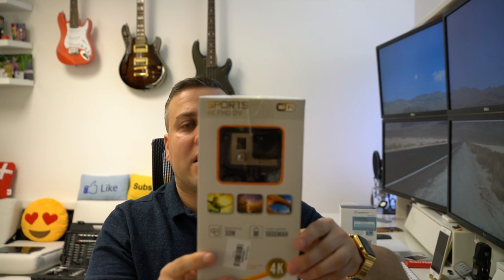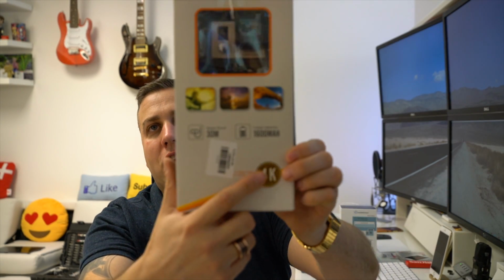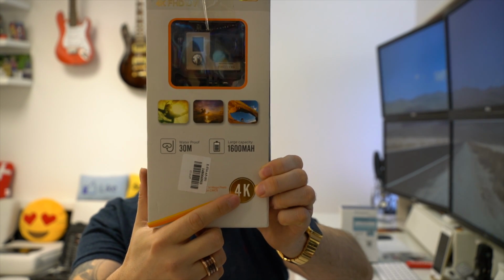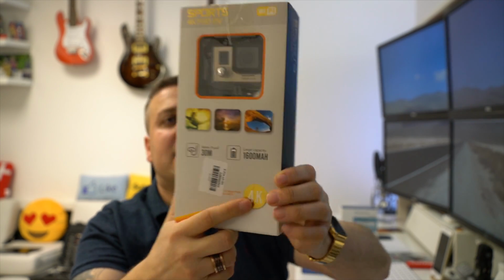Now this I bought to record my fishing with, and the reason I went with this one is because it's got a fantastic price point, and unlike a lot of the non-GoPro ones, it also does 4K at 24 frames a second, 2.5K at 30, 1080p at 60, and 720 at 120 frames per second. The other thing I like about it is it's got a 1600 milliamp hour battery, and I believe the GoPro is about 1050, I think. I could be wrong. So this one is called the Firefly 6S Sports 4K FHD DV. Not too much of a mouthful.